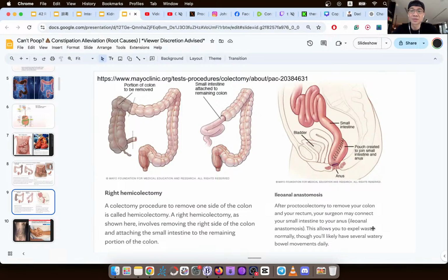This allows you to expel waste normally, although you'll likely have several watery bowel movements daily. Okay. One of the functions of the large intestine is to draw out water through that fecal formation. Right now, you just have waste material that's just falling out of you, and you may not even get that sensation something's coming out, it just falls out. You may have to be on adult diapers for the rest of your life.